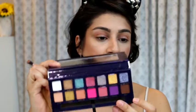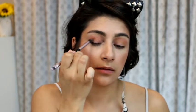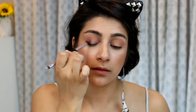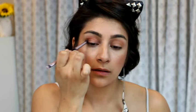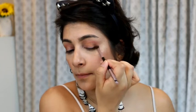And now for the outer V, we're going to go in with this shade right here called Palm. We're going to put that on the outer V to define everything on the actual lid. And then for the star of the show, we are going to use Yacht with my finger. We're going to put that on the majority of our lid and blend it in with the other shades.